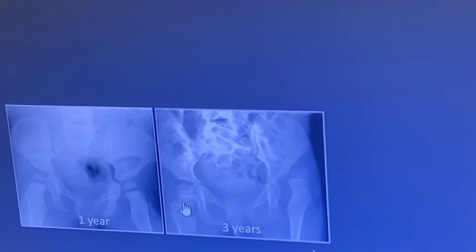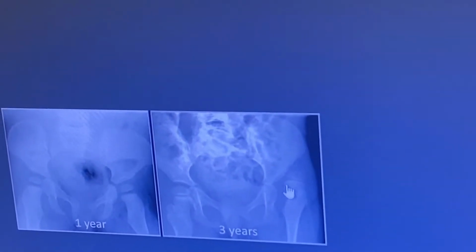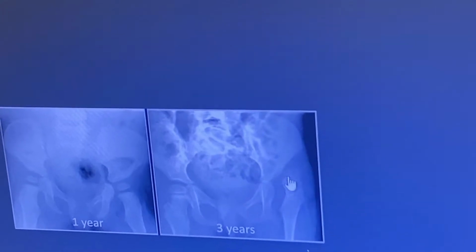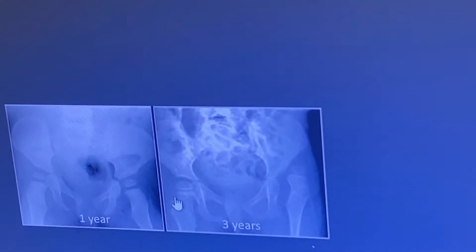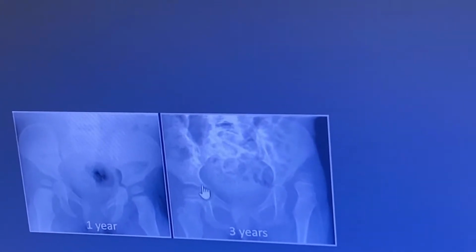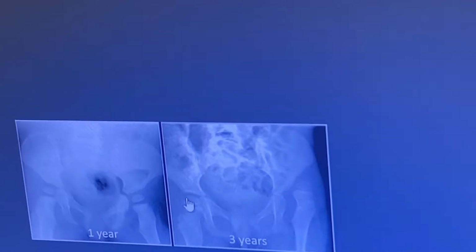If we look over here, you can actually see in this 3-year-old that the femur has translated anteriorly, or not anteriorly, superiorly, and then this one is still shallow. You can see the growth plate here, but again, a shallow kind of flat head of the femur.